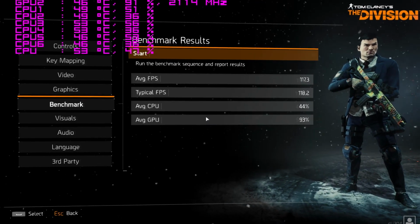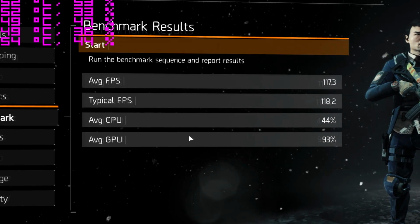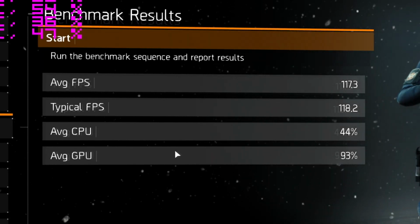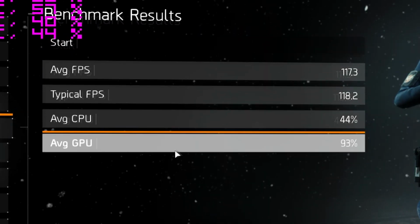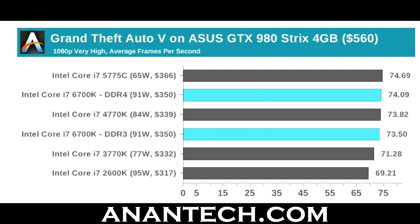And skipping over to the end of the benchmark run, you can see both CPU usage and FPS have negligible differences, showing that CPU power is less relevant than many of the former video's commenters thought. But don't just take my word for it. Let's look at hard data from a reputable review site, AnandTech, which shows many generations of CPUs in their gaming FPS, keeping other components the same.